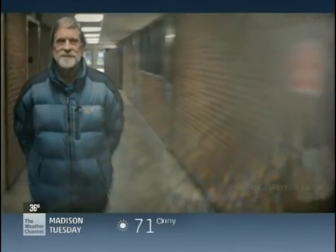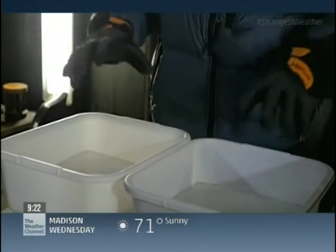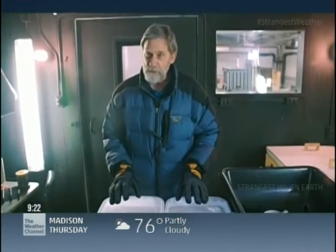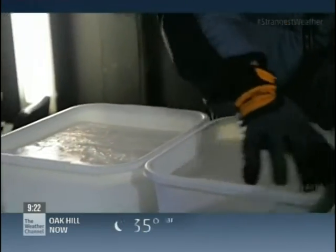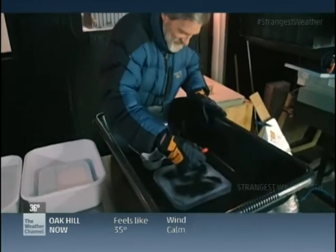Ed Adams from Montana State University demonstrates the impact of the albedo effect. So what we've put together here are a couple of ice samples that are essentially the same dimensions, and we've weighed them so they're the same weight. So they should be replicates, okay? The difference is we're going to spread a dark powder on this surface. We're then going to turn on the light, and we're going to watch what happens.